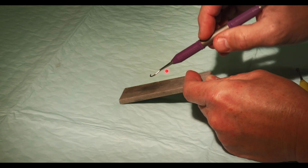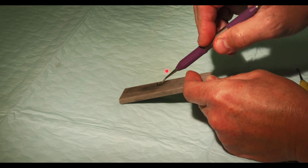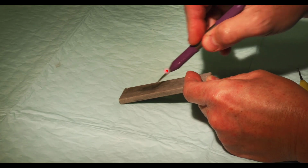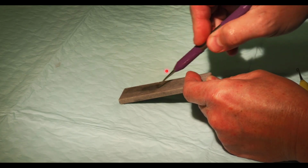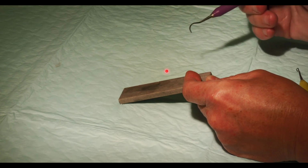And then you can flip it to the other side. Again, start parallel, bring it up 20 degrees, back and forth, end coming towards you. And then continue that until it's nice and sharp.